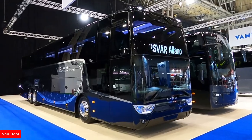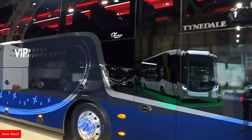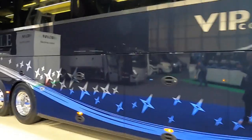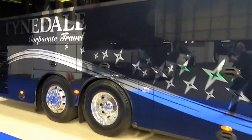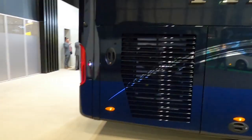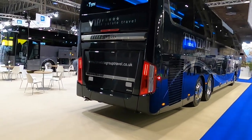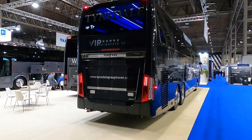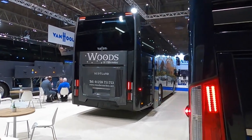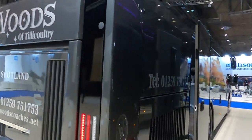The Van Hool are showing a TDX 21 Altano for Tynedale. This one's fully PSVR compliant. So they have a short Van Hool EX for Woods of Tilly Country.